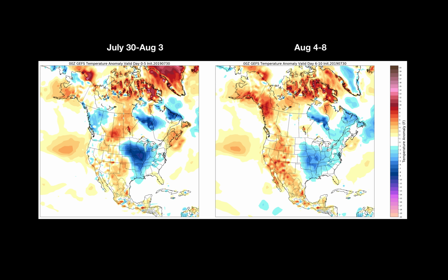So you look at the snapshot here, the temperature forecast for the next 10 days, your first 5 on the left and the 5 that follow that over on the right. Certainly seeing a cool bias here as we finish out the month of July and go into the first couple of days of August, and then seeing a cooler bias overall holding on into the first week of August.